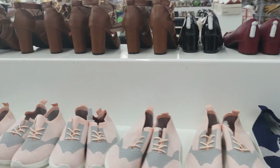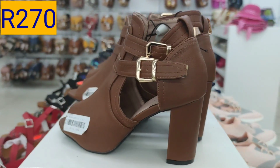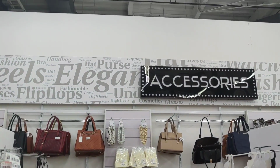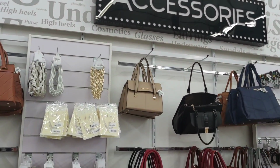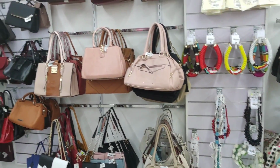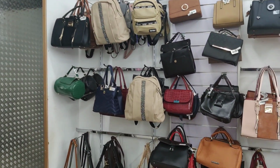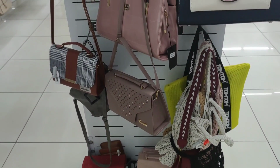And you can really come in and take your time, browse through the options, look at what you need for each occasion, and choose something that works best for you. Right. Now, moving over to the accessories, they do have sunglasses, they have wallets, they have necklaces, and they also do have earrings as well. As I said, they do have handbags as well, all types of handbags, beach bags, work bags, sports bags, gym bags, literally any and every type of handbag, they have it in store.